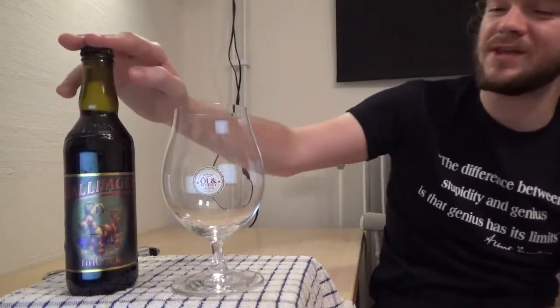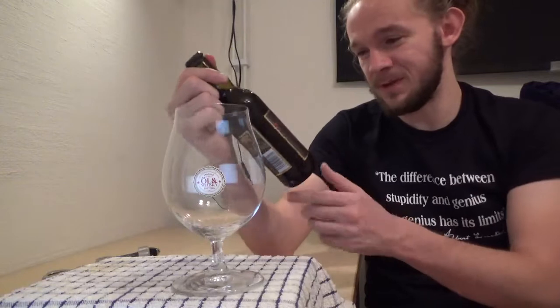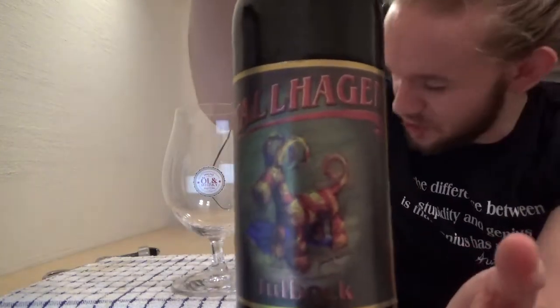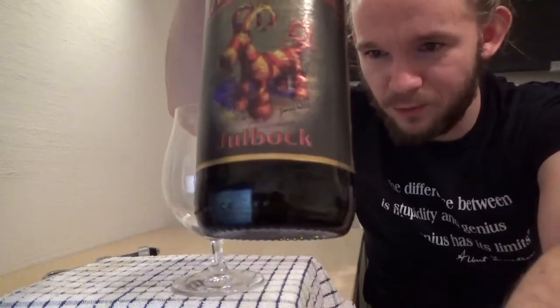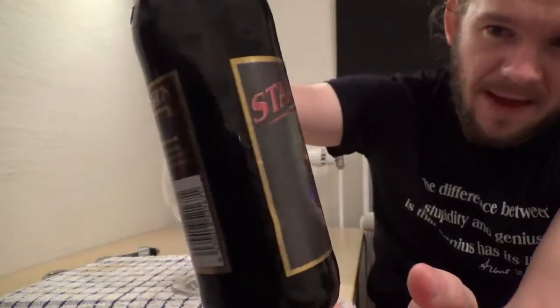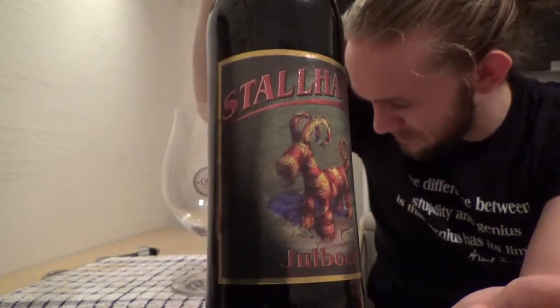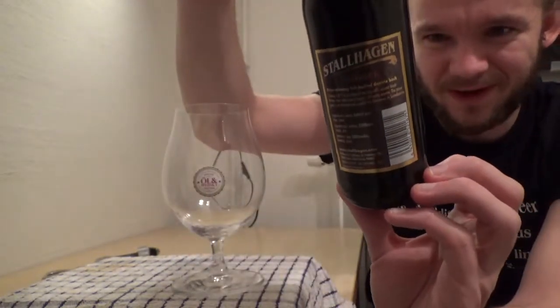But let's get on to the actual tasting of this beer itself. Like I mentioned, this one comes in at 6.8% and it's a German style Doppelbock. We can get rid of the brewery notes. This one is hopped with Magnum and Saaz, so Czech hops and a little bit of German hops. Nicely presented beer, this one. I do like the artwork on that, that's really quite cool.